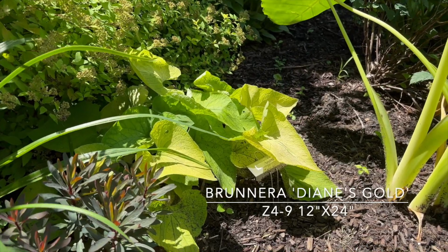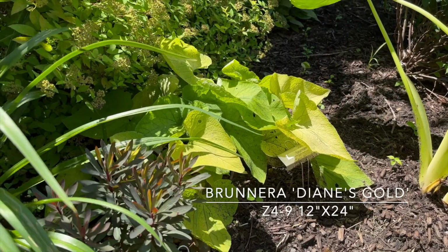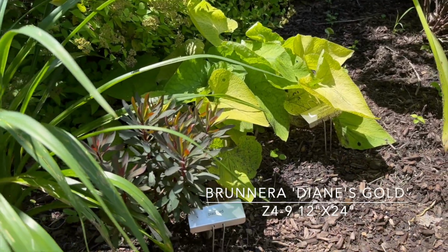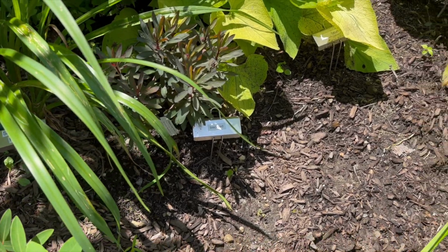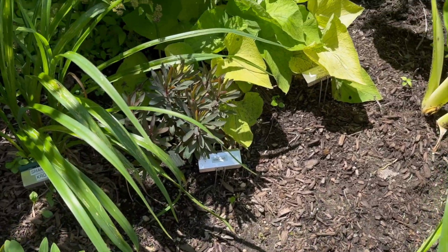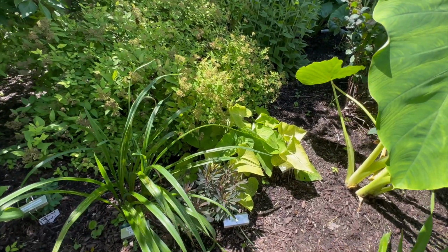Again, this Brunnera is Diane's Gold, zones 4 through 9, blooms early spring to late spring, can take sun to shade. It's got a really pretty blue flower on it when it's blooming, deer resistant, can go in a container and tolerates shade and wet, which is nice. And again, like I said, I also have planted in among it, which I think will be really pretty, especially when they get bigger, this euphorbia called Blackbird, which is really pretty. I have another one here called Great Dixter. So different colors, different leaf textures. And I have this right in front of the Gold Mound spirea. So that's Diane's Gold.